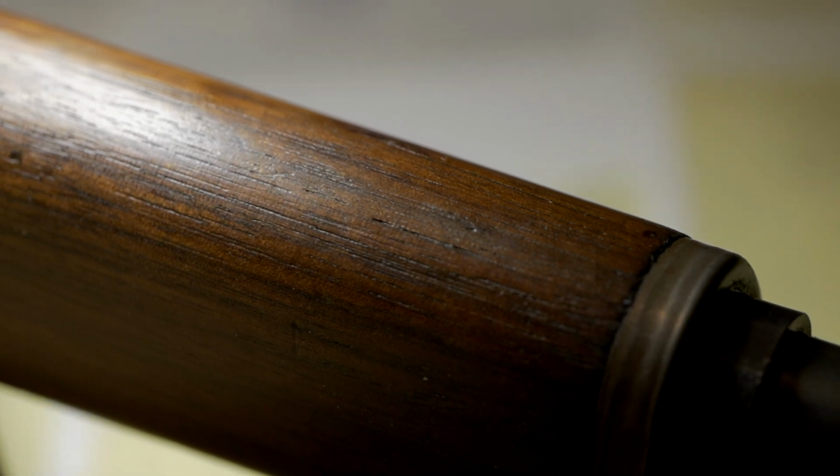So I tend to clean this rifle every 50 to 100 rounds that I shoot it, or if it's going to leave it sitting in the safe for a while, I'll usually clean it up. But here's one of the minor battle scars this rifle has.